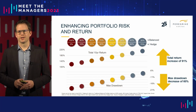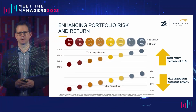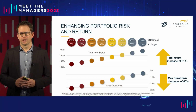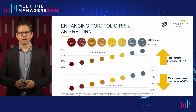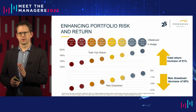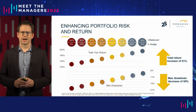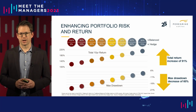What we've done here is we've shown on the top a portfolio of a balanced fund, which is effectively just 60% equities, 40% bonds, and our hedge fund, which is split between 50% in our pure hedge fund and 50% in our high growth fund. So just keeping it very simple. Now those top bubbles show a portfolio with 100% balanced and 0% hedge, all the way through to 30% in that balanced portfolio and 70% hedge.